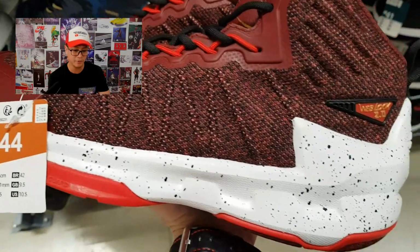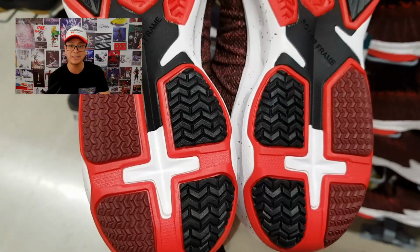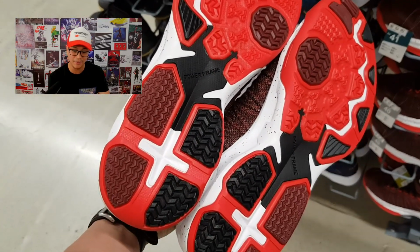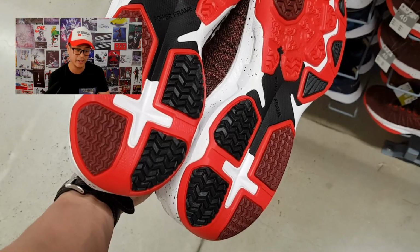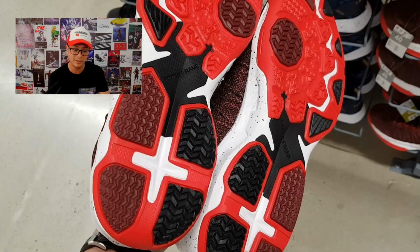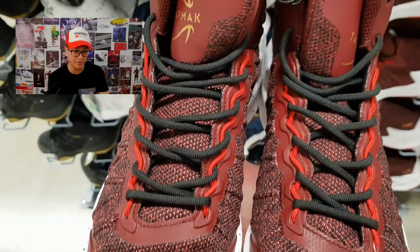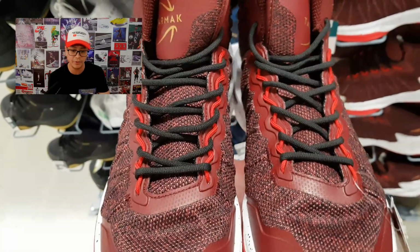Okay, so what other features do we have here? They have this stability agent called the Power Frame, right? So it's to reduce the twisting of the foot during play. Interesting feature right here. The sneaker looks very breathable. Look at that, that's engineered mesh. It's a mixture of fabric and synthetic leather, and there's some kind of plasticky fused material here.